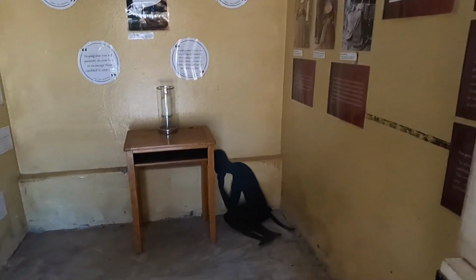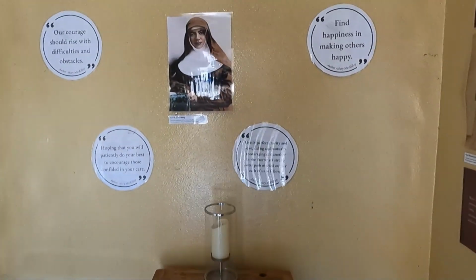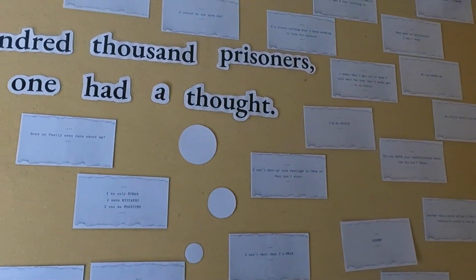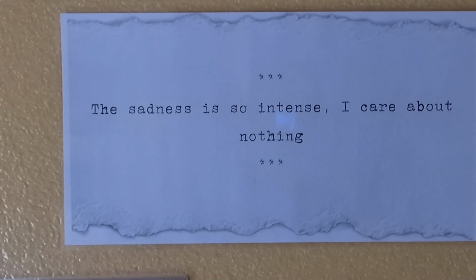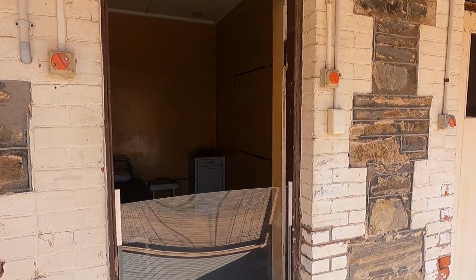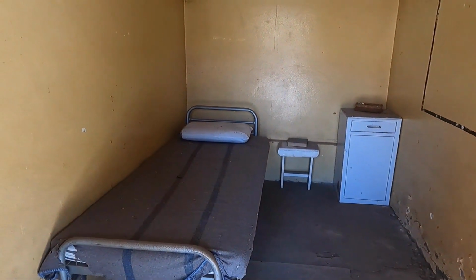The contemplation cell was where you could try to pray your sins away, and maybe be reformed. Back in the day, at least for a woman, things may have been better in here than it was outside in the free world.